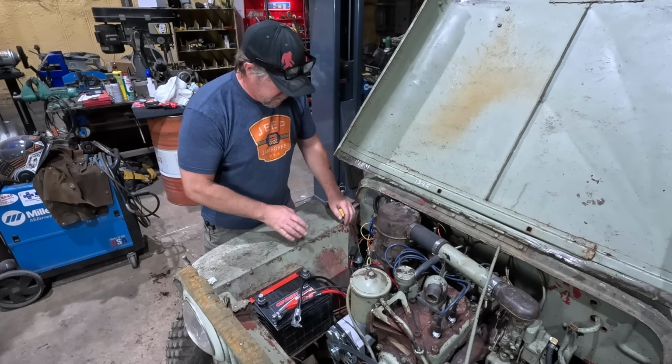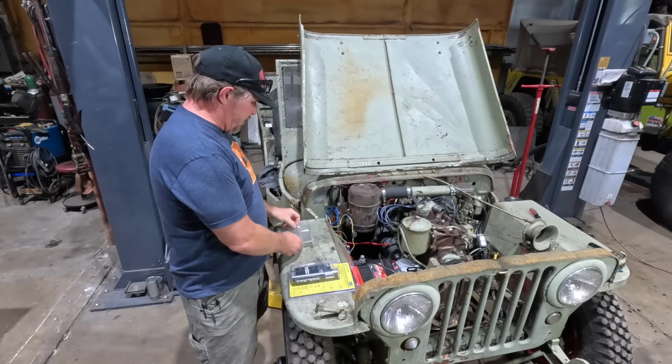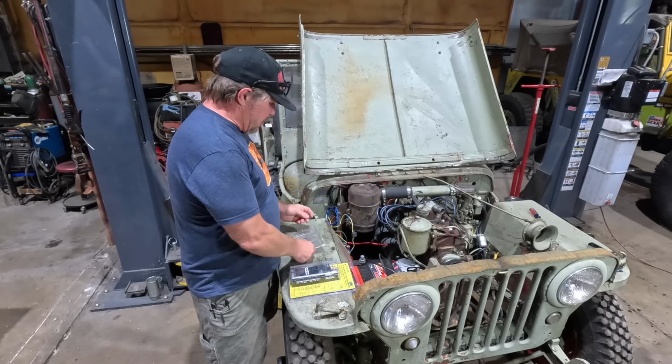Now it's time to install the fuse block. What is a fuse block? Why do we have fuses? Do Jeeps need fuses? Well, this is the type of fuse that I'm going to use on this Jeep. These are little blade fuses. They're easy to find. You can get them at every auto parts store. You can get them at gas stations. They've been using these for years.